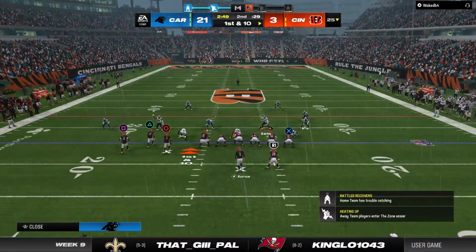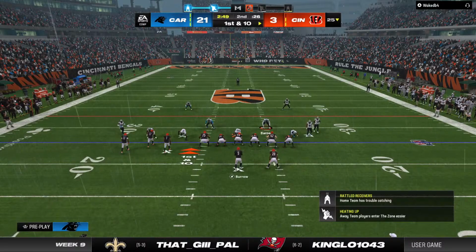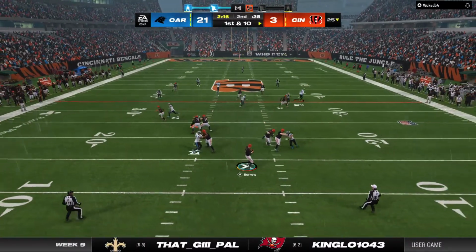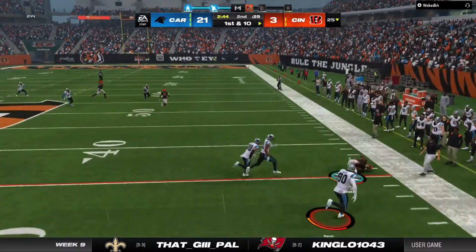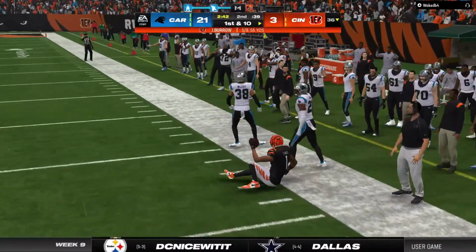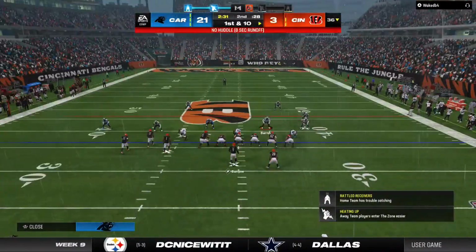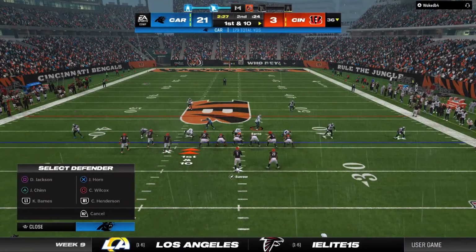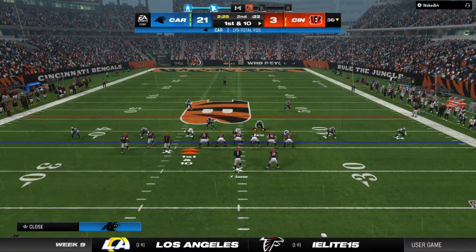And this, let's face it, an important drive if they're going to get back into this ballgame. Think about going into the locker room down 21-10 as opposed to 21-3. 21-10, a little more optimism, a little more bounce around the locker room, a little more discussion about how they're going to finish this thing off. 21-3, I think discouragement clouds that locker room.